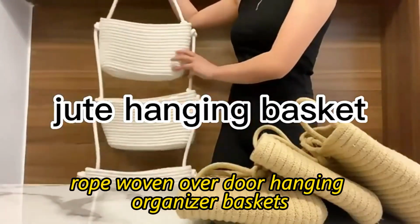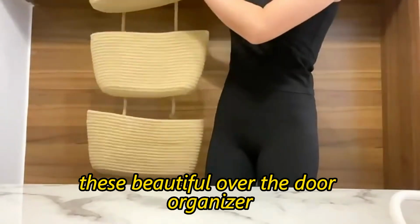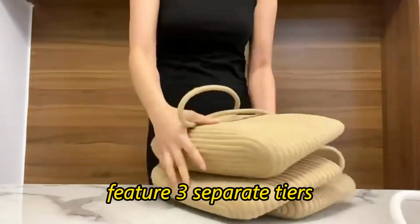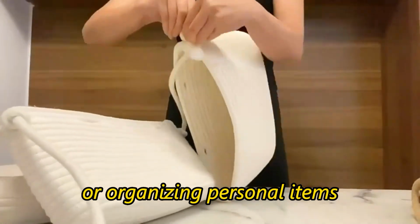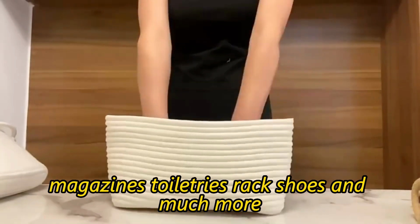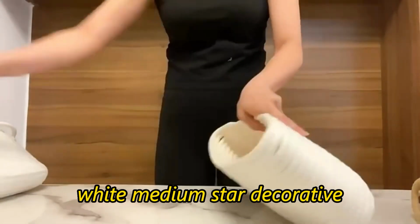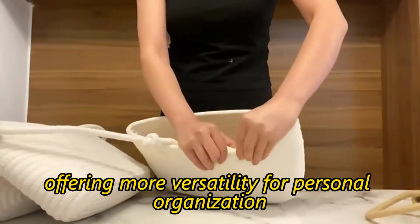White medium star rope woven over door hanging organizer baskets. These beautiful over-the-door organizer bathroom baskets feature 3 separate tiers that are perfect for wall basket storage or organizing personal items, home decor, magazines, toiletries rack, shoes, and much more. White medium star decorative, detachable design, offering more versatility for personal organization.